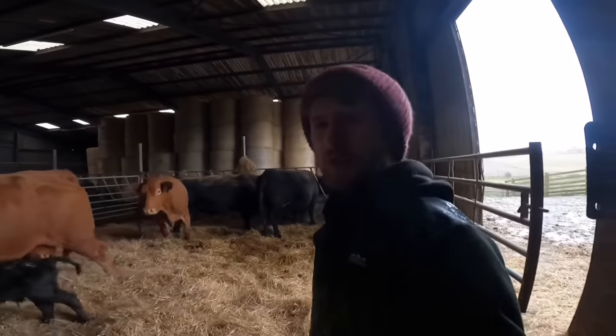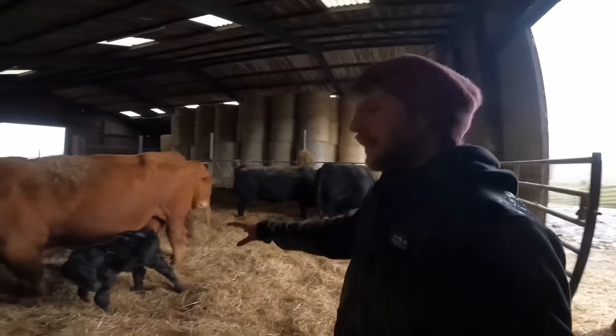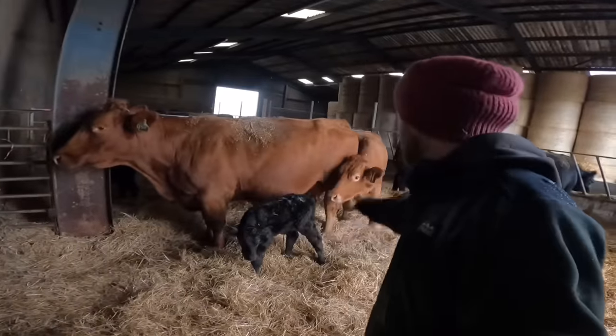So guys, that's me up at the other farm. So behind me here are the last of the autumn cows to calve. And this calf here was just born last night, and that's its mother there.